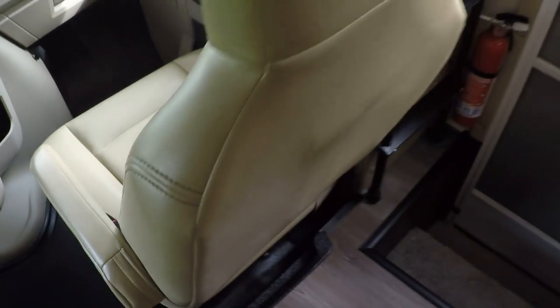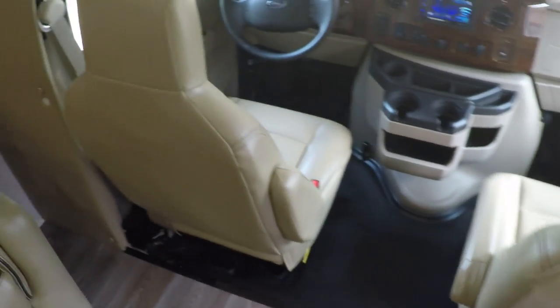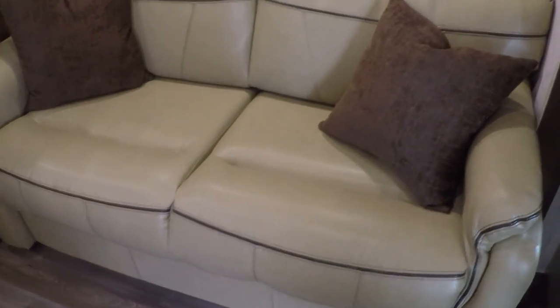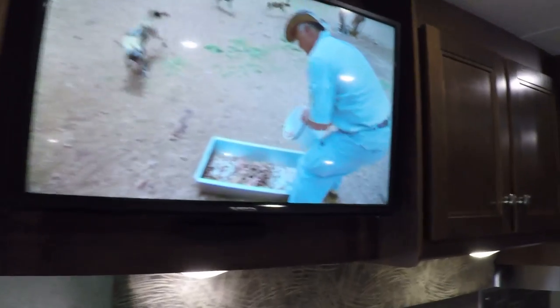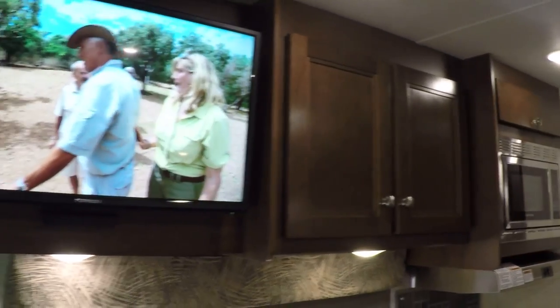These front seats swivel toward the main area, so if you have some company, that's two more seating. This couch makes a bed, pulls out, and there's a bed. Alright, we got a sound system, AM, FM, CD, nice TV. All these TVs work off 12 volts, so even if the generator is not running, you can watch your TV at night.